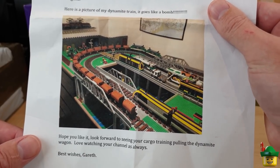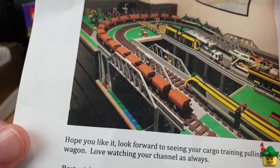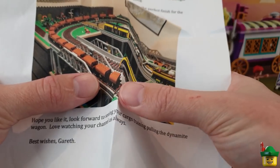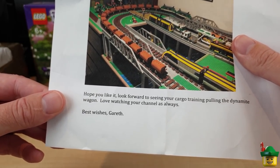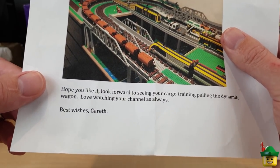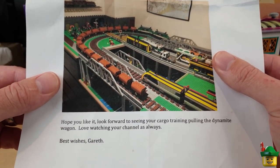Then I found a sticker from set 67704, which would be perfect finish for the wagons. So here is my dynamite train. It goes like a bomb. Good joke. Oh yeah, so that's the sticker with this sort of triangular sign that's got the explosion, warning explosives type thing going on. Hope you like it. Look forward to seeing your cargo train pulling the dynamite wagon. Oh, wow, so you've sent me a dynamite wagon by the sounds of things. Love your channel, as always. Best wishes, Gareth.